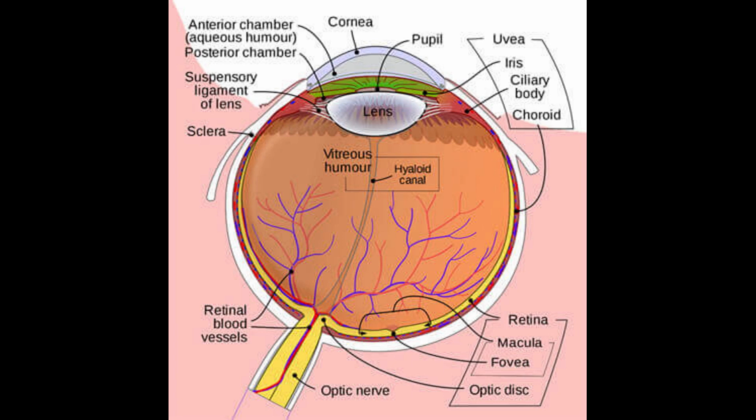The lens adjusts its shape to bend and focus the light a second time to ensure that you have a clear image of what you are looking at. At this point, the light has been bent twice as it moved from the cornea through the lens and then from the lens to the retina.